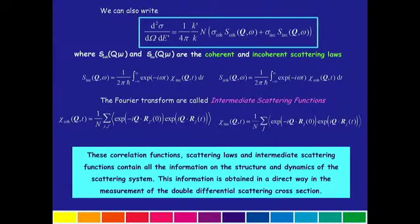So with this split, what we can do is write the double differential cross sections into two components, as I said before, a coherent part and an incoherent part. We can also introduce these functions that are associated with the transformation in energy space. Remember that in quantum mechanics, energy and time are related through the Fourier transform. So we can define these functions that are called scattering laws, one for the incoherent scattering and one for the coherent scattering, that are the transform of these functions that are called intermediate scattering functions.